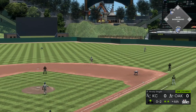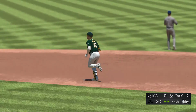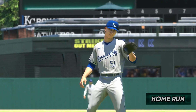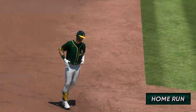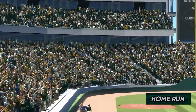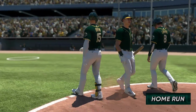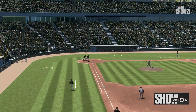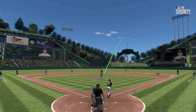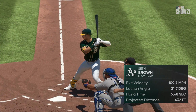Oh, high, deep. That is a moonshot, folks. A long home run. A two-run blast to straightaway right field, and Oakland has moved out in front here 2-0. That's one of those pitches you wish you could take back as soon as it leaves your hand. But guess what? There are no delete or rewind buttons in baseball. That's a mistake, and it was a good job by his opponent to make him pay for it.